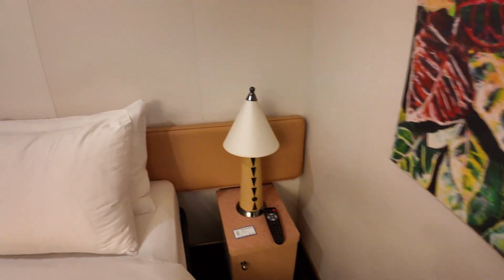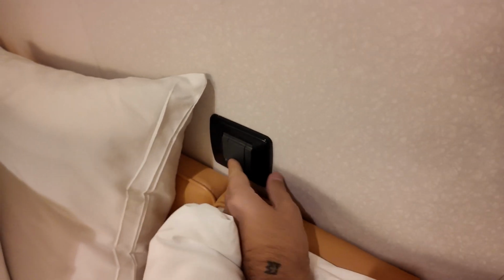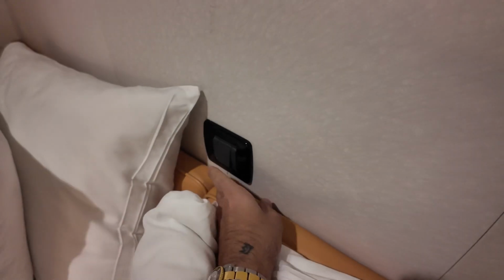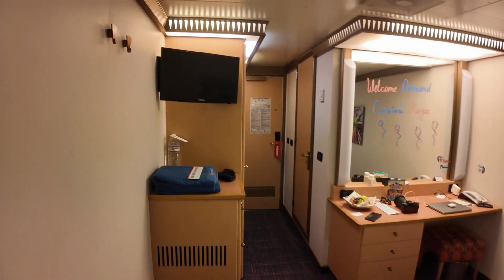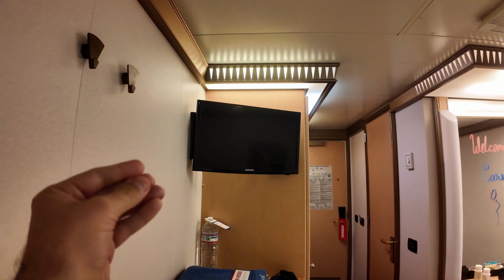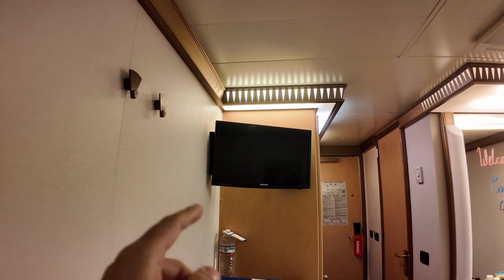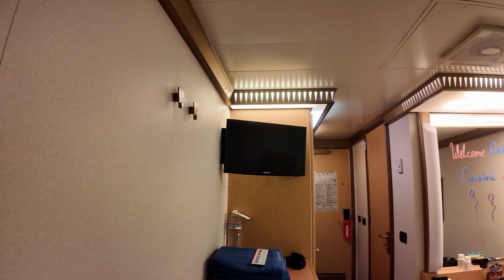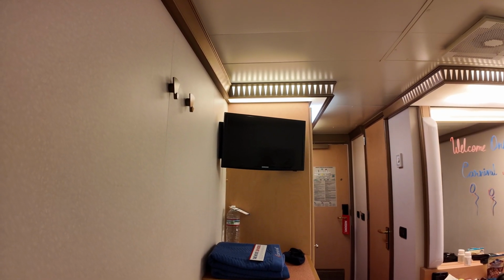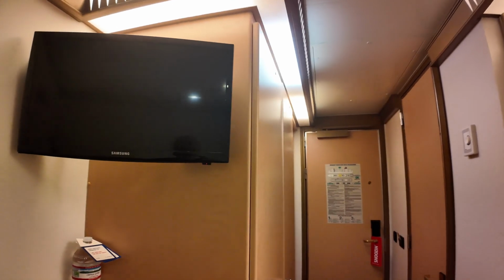Another side table. You'll notice back here, there's a remote switch that controls the entire room, which is nice. So you just get in bed and then shut off the light. The TV, there's nothing really to talk about here. It's a very tiny TV. It does the job if you want to watch some TV. There weren't any movies. There's only channels, which I don't know if that's because I'm in an inside cabin or the whole ship itself, but that really stinks because sometimes at night I like to throw on a movie. So that's kind of lame.